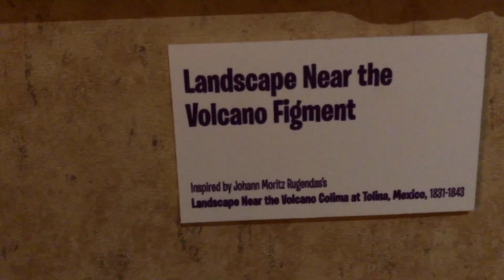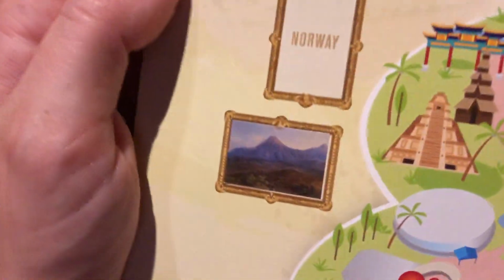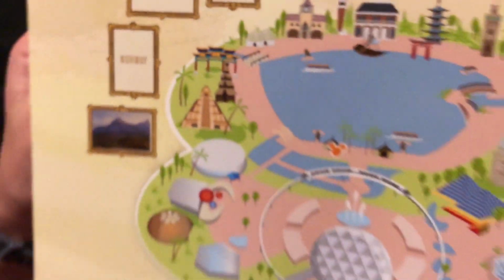Landscape near volcano thing. You can see? Okay. All right, first sticker down. Try and put it on perfect. Oh, jeez. It'll take a while. It's almost perfect. Okay, that's great. So now we know what they say.